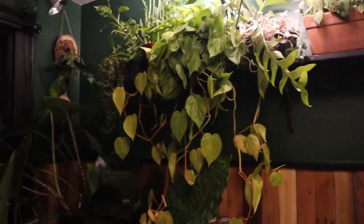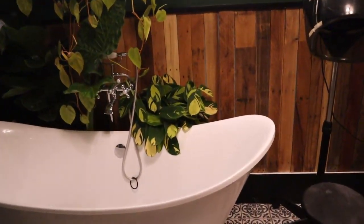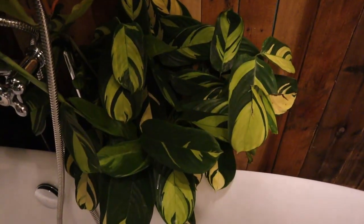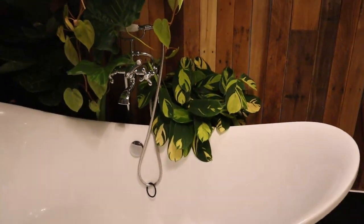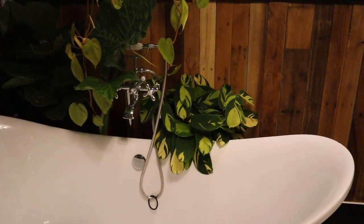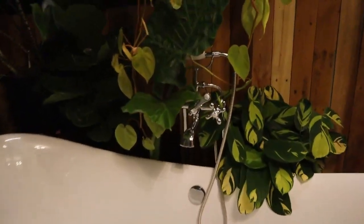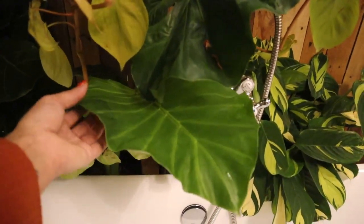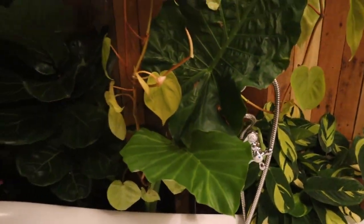So this is the bathroom, and I'm always looking for, oh, there's that Calathea. I just got this. I have no idea what it is, but I needed something that was low light, but also offered some sort of color besides green. So that's what's there. Oh, and this is my Alocasia cuprea, which is from my friend Elizabeth's plant. And I love that I have a piece of her plant. Okay, I think that's everything in here.